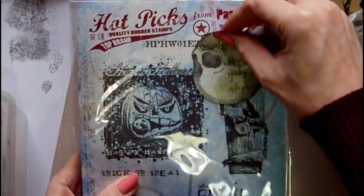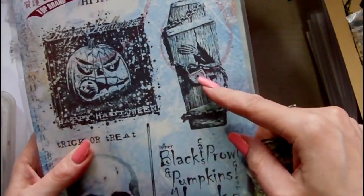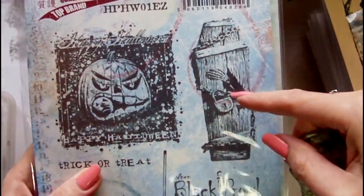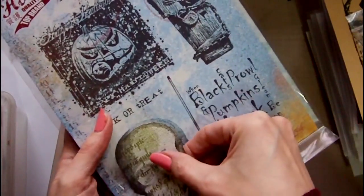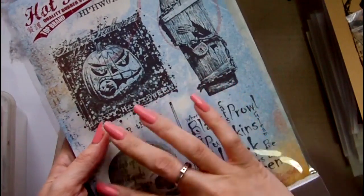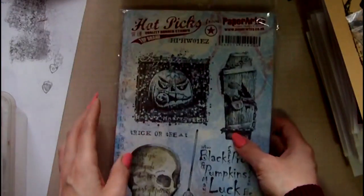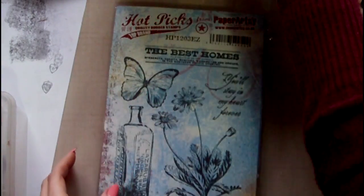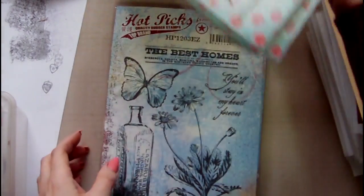I like the coffin with the hand coming out of it though. If I do another Halloween card series, I might use that one. That's kind of neat. Right, so keep those. None of these are indexed, so I'm going to leave them. Well, they stand separately on the shelf anyway.